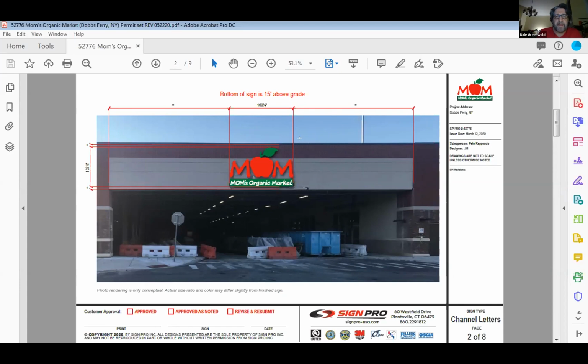if I can draw a box around the entire, let me try this. I'm just saying that the M's piece just floats a little bit more in that area. The apple still goes up above and the leaf still goes up above, but it just gets pulled in a little bit. That's my notion on it.